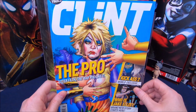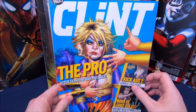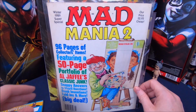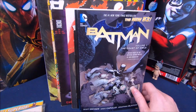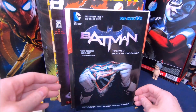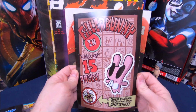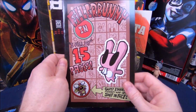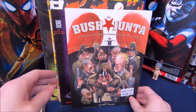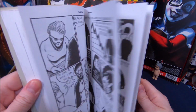We have Clint magazine. This had Amanda Conner, the pro, on the cover. A Mad Mania number 2. A Batman New 52 Volume 1 trade paperback. Volume 3 trade paperback. Another Filler Bunny little comic book thing, so that I think is definitely collectible. The Bush Junta. It's some kind of graphic novel book kind of thing.